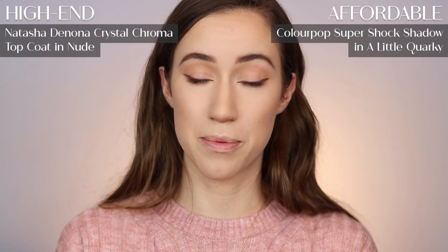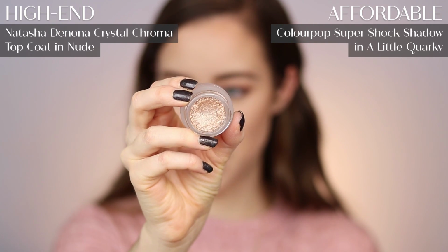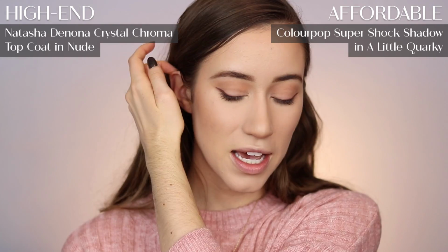The glitter that I've been obsessed with, I got this for Christmas. This is the Natasha Denona Chroma Crystal Top Coat, and the one that I've loved for every day is this shade right here. It's called Nude. Look how beautiful that is. Oh my goodness. And what I love about this is it's a top coat, so you can basically do whatever kind of makeup look that you want on your eyes, and then if you want a little pop of glitter on top, you just take this.